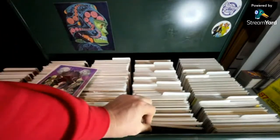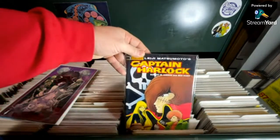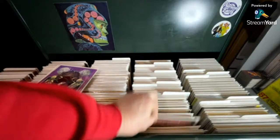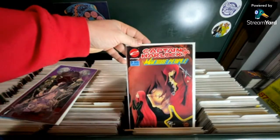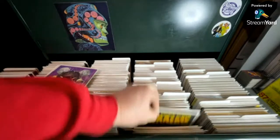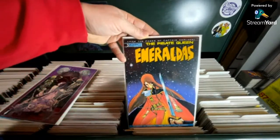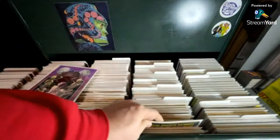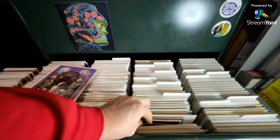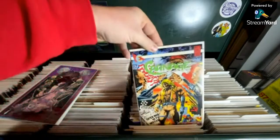Cat and Mouse. Some Eternity Comics, Captain Harlock. Hard to find these Captain Harlock from Eternity. If you ever see this, if you're interested in manga or if you know the character, Captain Harlock, keep your eyes out for these Eternity Comics issues. I don't have as much luck finding them out there, so I don't know if that's the same for everywhere.